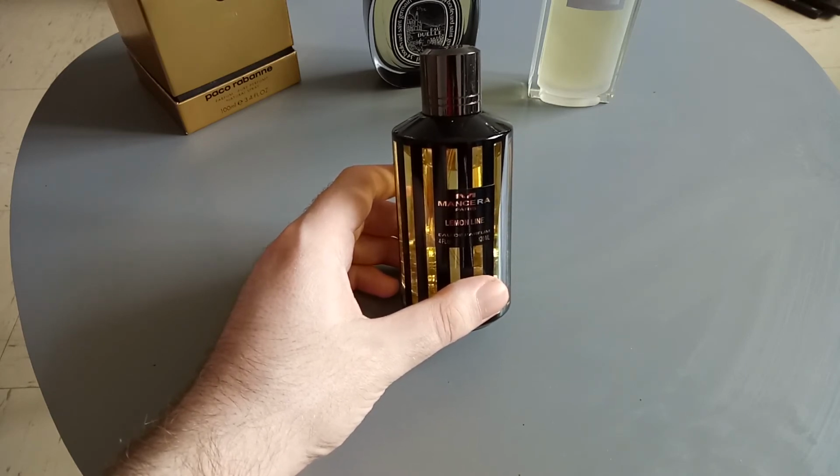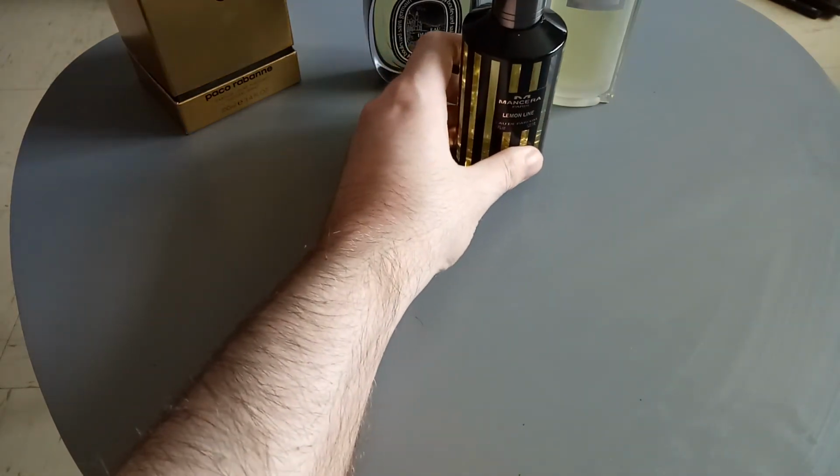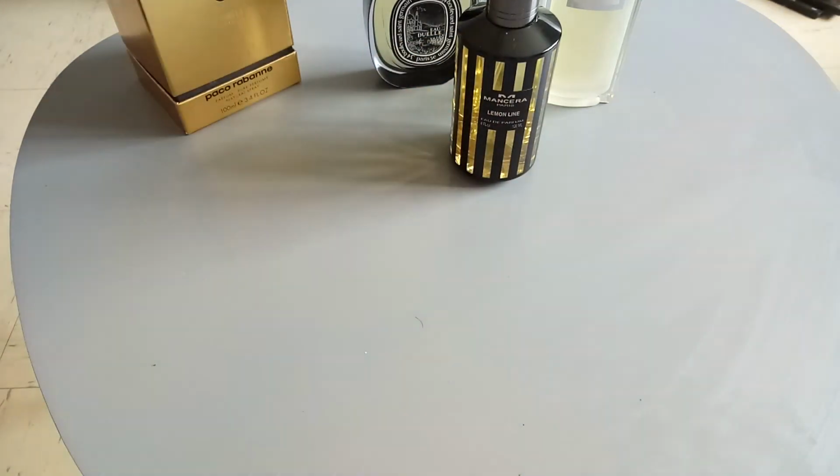Performance is really good, it smells good. It's very lemony, as you can imagine by the name. So yeah, that was a good purchase as well. I think I paid £50 for that, so that's not too bad.